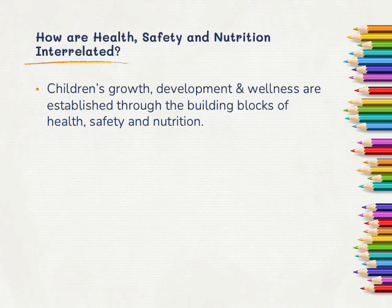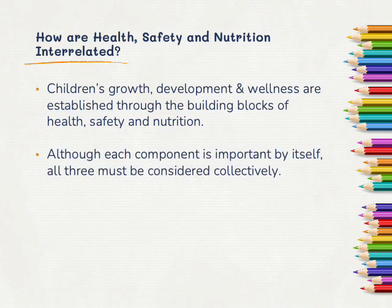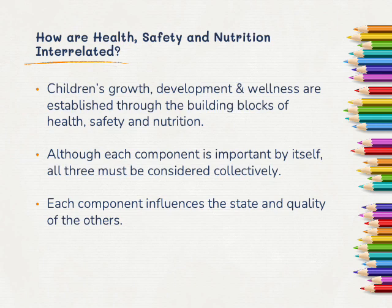So what does our term development mean? Development describes those changes that are occurring in our physical, cognitive, social, emotional, motor and language abilities. So we want to impact on growth, development and of course wellness. So each component, absolutely important by itself, but when we look at holistic health, safety, and nutrition are all interrelated and collectively something we must consider. So each component impacts on the state and the quality of the other component.